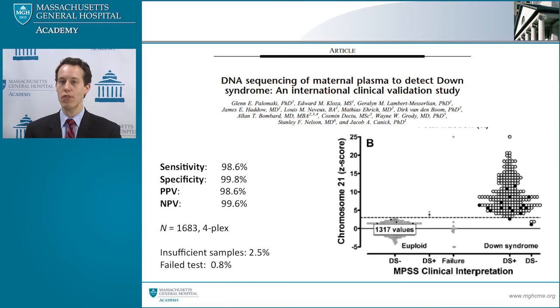There are samples, however, that are insufficient. They were drawn incorrectly, not placed in the medium that was needed. By the time they got to the laboratory, they were deemed not able to be used. But then there's also a certain number of samples that meet all sufficiency standards, but fail and are not able to get a result, and so report back no result. Research has started to look at what sort of expectant women fall into this category, because we would like to know, if we send this result back, what are the chances someone will get a no call?